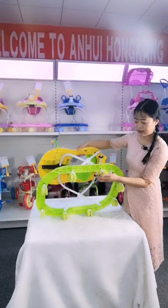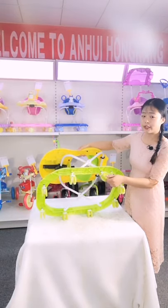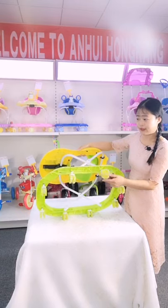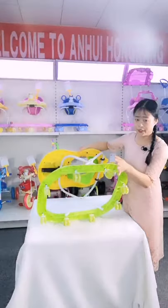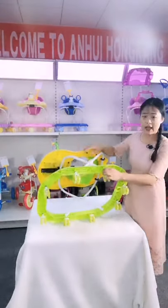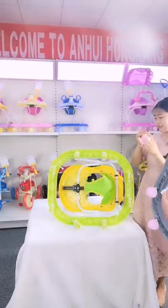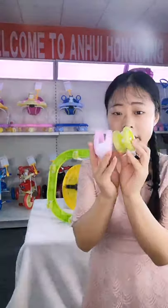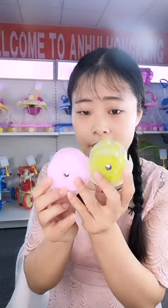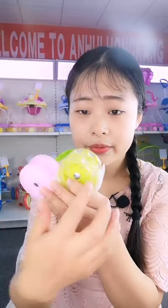And you can see these are the silicone wheels. Every walker can add silicone wheels. Only 0.7 US dollars. What's the difference between the two? I take a wheel and show you the difference. Material is different. You can check it. This one is PP plastic, and in the middle is PP, but this is EVA.